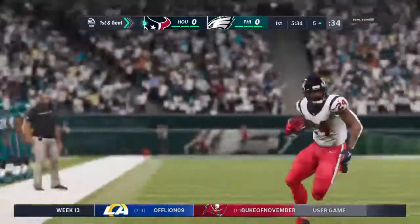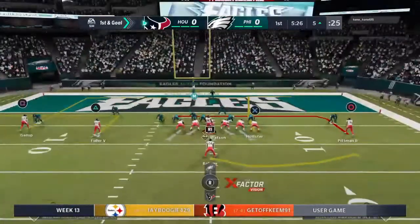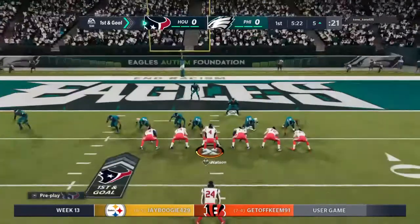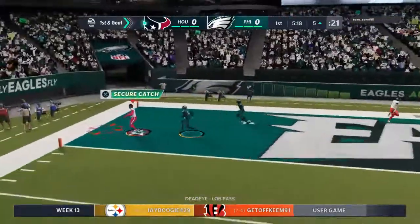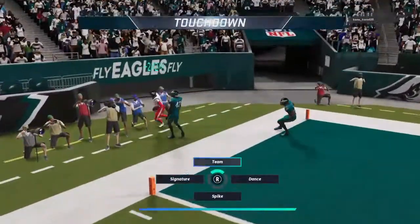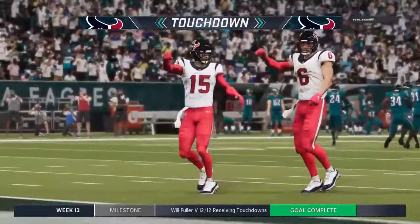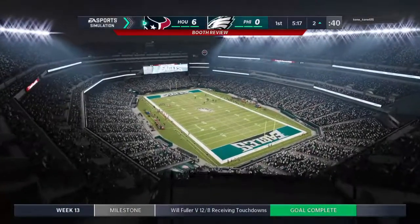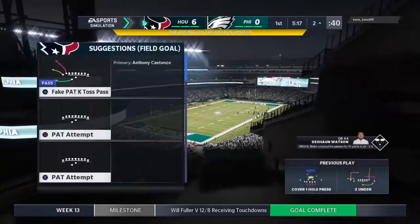They've taken this opening kickoff and marched it right down the field defensively. Not much resistance. And that's the point, because my admiration is for the guys moving the ball right now. They know what they're doing. Their plan is working. And got his man. It's caught. Touchdown, Houston. Will Fuller with touchdown number 12 on the year. And the Texans take it all the way down the field and score on the opening drive.